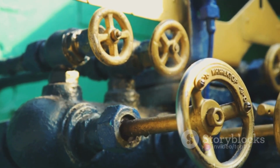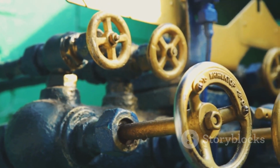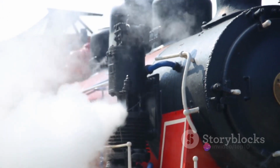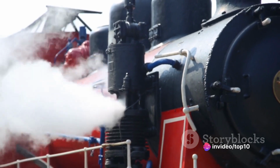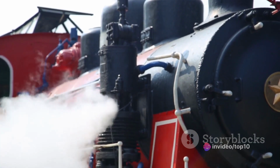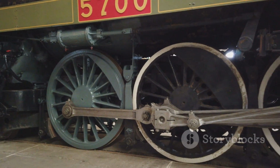Then the valves, the conductors of this symphony. They control the flow of steam into the cylinders, ensuring the right amount of steam enters at the right time. The valves open and close with clockwork precision, guiding the steam to the cylinders and ensuring the engine runs smoothly.